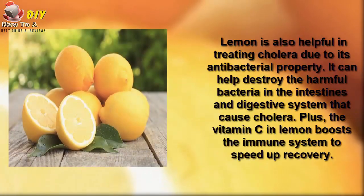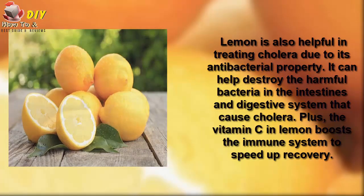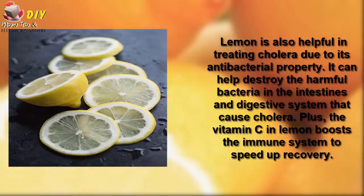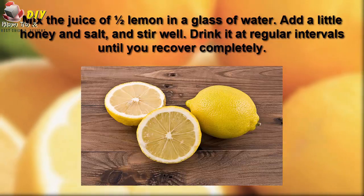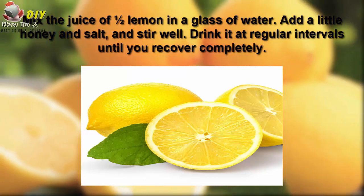Number 5 is lemon. Lemon is also helpful in treating cholera due to its antibacterial property. It can help to destroy the harmful bacteria in the intestines and digestive system that can cause cholera. Plus, the vitamin C in lemon boosts the immune system to speed up the recovery. Mix the juice of half a lemon in a glass of water. Add a little honey and salt and stir it well. Drink it at regular intervals until you recover completely.